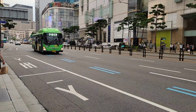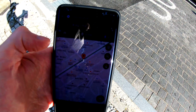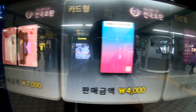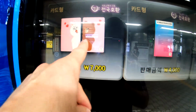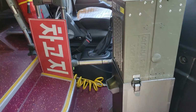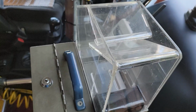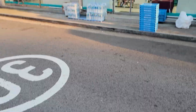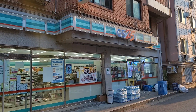So let's cover everything you need to know about riding the bus, from finding your stop, checking the schedule, and successfully reaching your destination. The first thing you need to do is get a transportation card. Now, yes, you can use cash to ride the bus, but it can be extremely inconvenient to deal with a handful of coins when there's a long line of people behind you, or a bus that starts moving as soon as you get on. These days you can buy transportation cards everywhere, from convenience stores to subway stations.